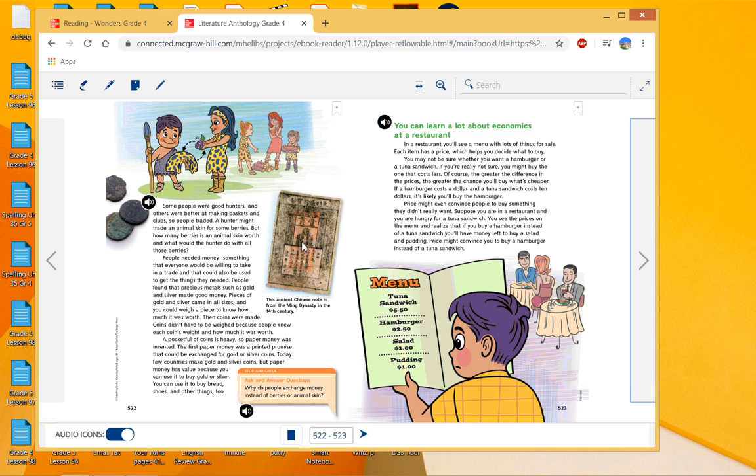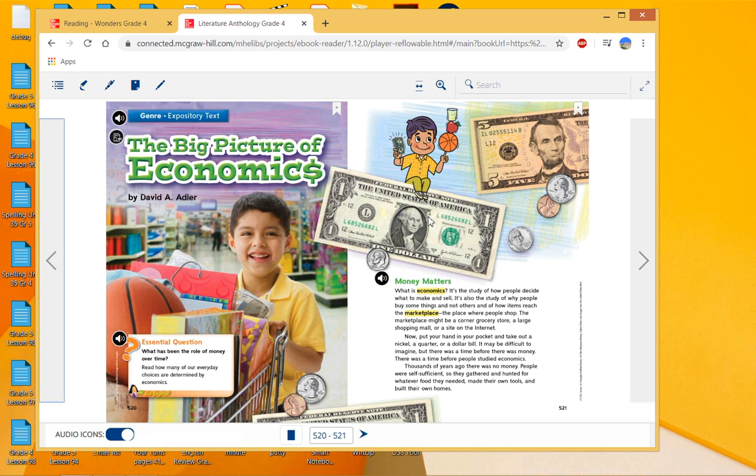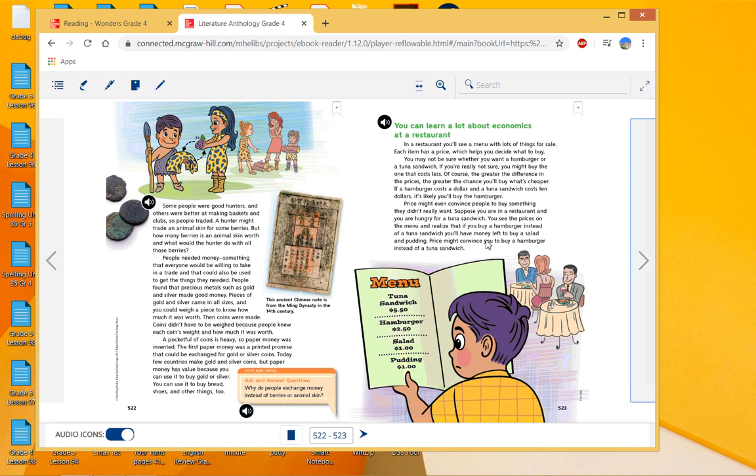But still, there was a little bit of difference that had changed with ours today. We have money today, like we saw on the page before, like this money, and we can use that to buy gold and silver if we want, but we can also use it to buy things like he has in this cart over here, things that we want or need. We can learn about economics at a restaurant.